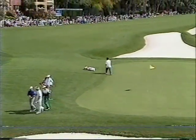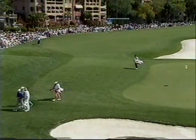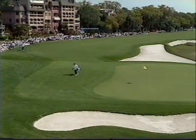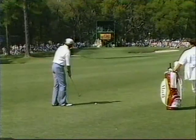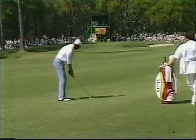Just finishing a minute ago, Tom Kite, Johnny Miller, and Chip Beck. And Kite with a miraculous par here at 18 to finish up with a round of 65. Back to 15. G.A. Wybring, third shot from about 125 yards.